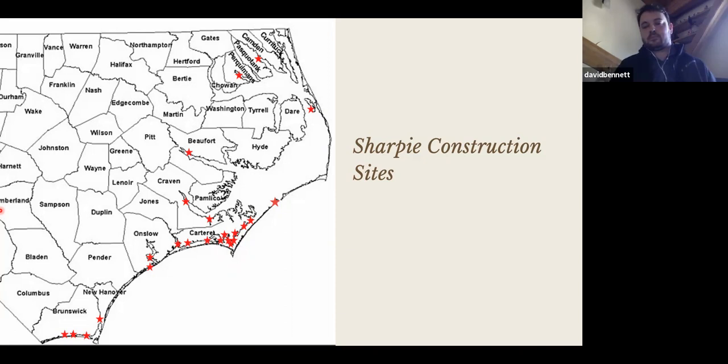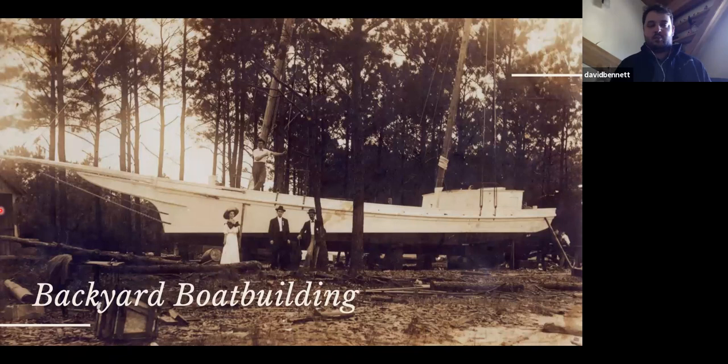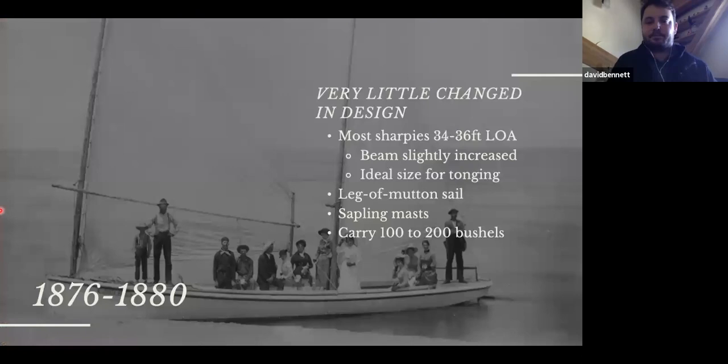And a lot of these boats, not only are they being built in regular shipyards and marine railways, but they're also being built in people's backyards just because these boats are so quick and easy to build. A lot of people were building them just about anywhere. And so there's several variations of the Sharpie in North Carolina, and that's what we're about to dig into.